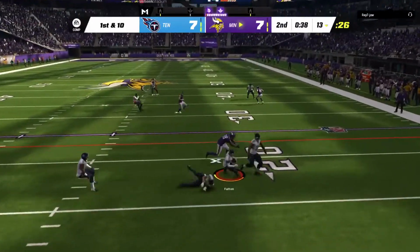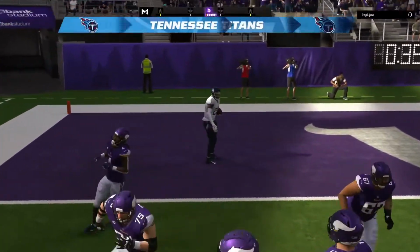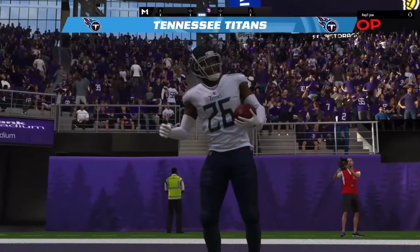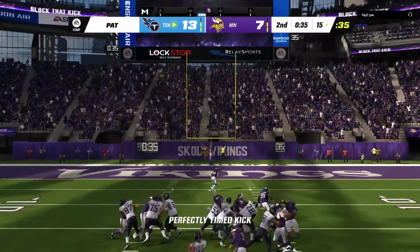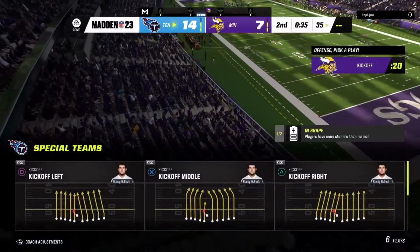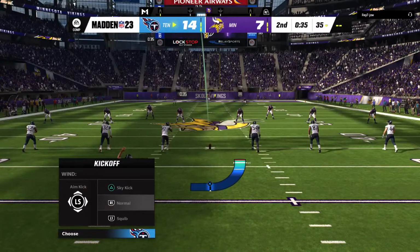And for the offensive coordinator, and the 3rd interception thrown by Cousins. Picked up by Christian Fulton. And he will take this one home. It's a touchdown. Here's Bullock now for the extra point. And he's got it. It's now a 14-7 ball game. Makes the score Titans 14, Vikings 7.